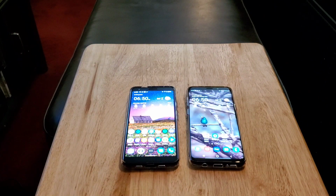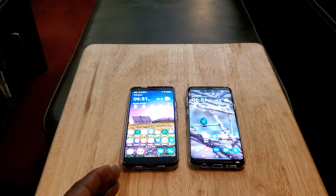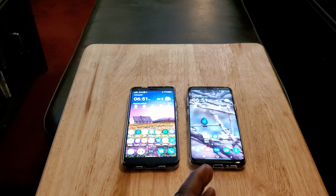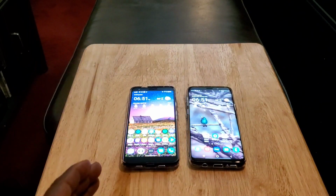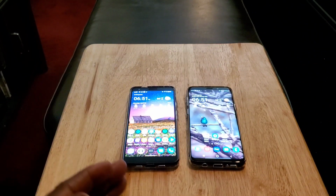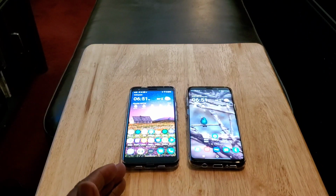Next thing, dual stereo speakers. Now this is interesting. You're going to find this one interesting. Both have dual stereo speakers. However, S9 Plus has Dolby Atmos also built in. The Google Pixel 3a XL does not have Dolby Atmos. But I will say this, the S9 Plus speakers are clearly louder than the Google Pixel 3a XL. But the depth of sound, the depth of full stereo sound, I got to go with the Google Pixel 3a XL.